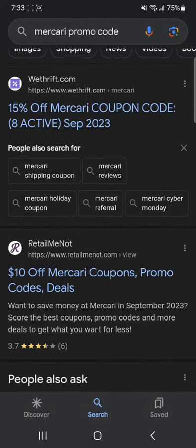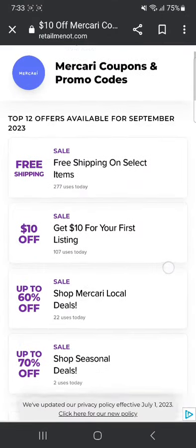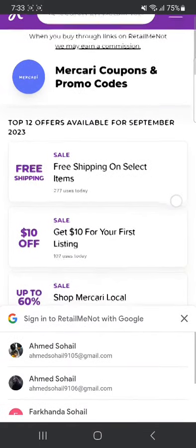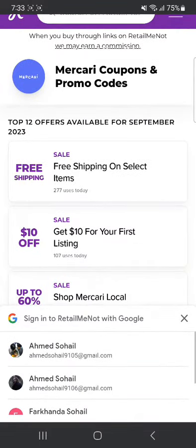Okay, then you can head over to the second website, Retail Me Not, and there are a few good codes here as well. Okay, so these are all sales. So let's say get $10 for your first listing.